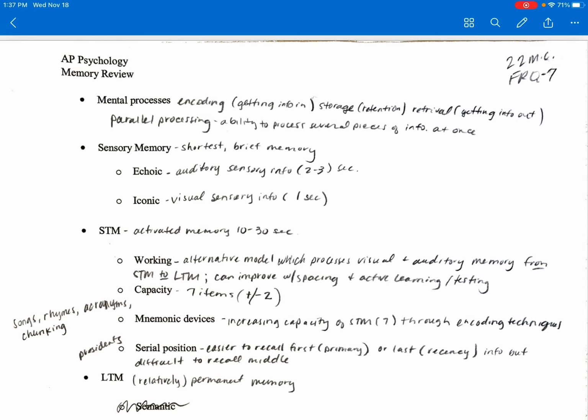All of these effects. The capacity of our short-term memory is about 7 items. We say the magic number 7. It's really plus or minus 2. 5 to 9 is the range, but the capacity is about 7 items. Any more than that, you're probably going to have to use a mnemonic device to keep it in short-term memory and work with it in working memory.